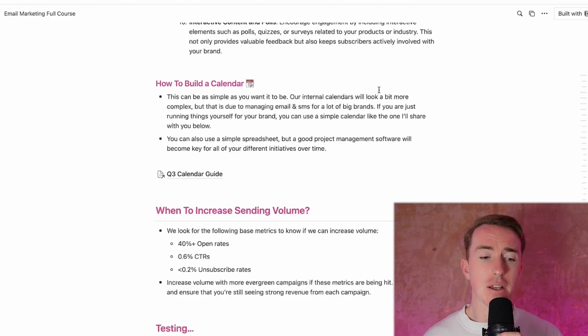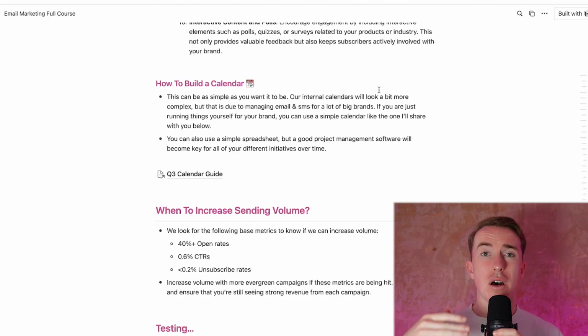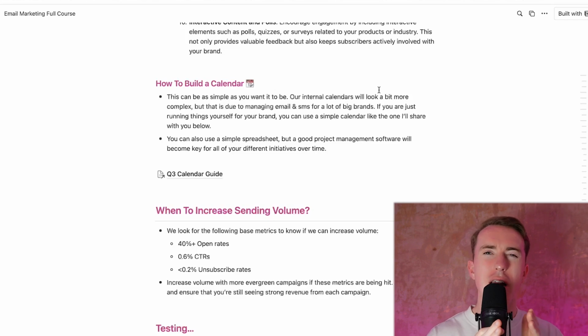If you're seeing that your open rates are tanking, your click-through rates are tanking potentially, or your revenue is going down quite a lot, or unsubscribes are shooting up, try to pull that back a little bit. Maybe index a little bit more on value-based campaigns, a lot of educational campaigns, and you'll start to see that steadily get back into the right position. So you're kind of calibrating here.